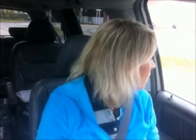I put it on my meats. I put it in my soups. Everything. It's just delicious. My husband even sprays it on his pork chops. Bragg's Aminos is amazing.